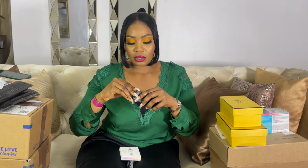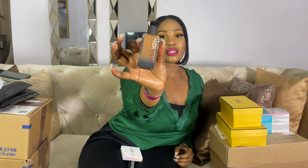Ooh, so I have to pop this open. Okay. So it says Express Your Selfie Faux Filter. I'm thinking these are the reformulated ones. I remember this particular line was reformulated. But yeah, this is what the foundation looks like.